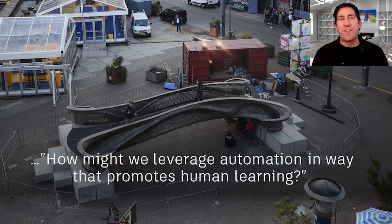And how might we leverage automation in a way that promotes human learning? With MX3D, we hope to harness the power of Internet of Things and robotic additive manufacturing to create smarter bridges with generative design, leading to more generalized knowledge of bridges and how they perform. Just imagine how that might help our customers future-proof the world's infrastructure.